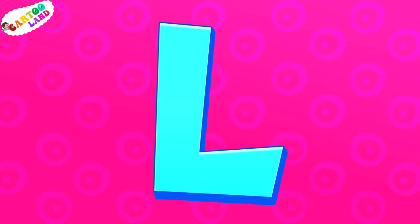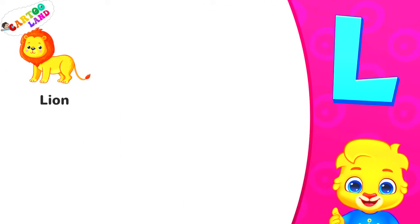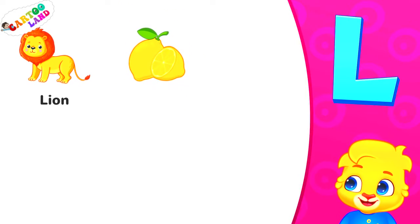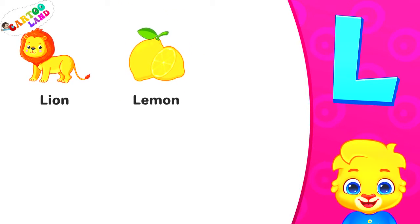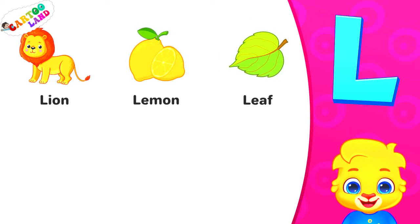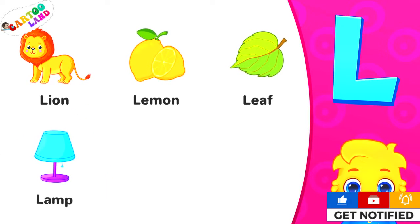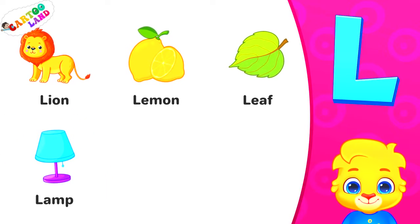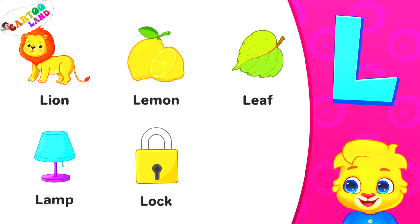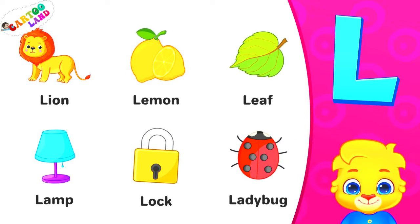L. L is for lion. L is for lemon. L is for leaf. L is for lamp. L is for lock. L is for ladybug.